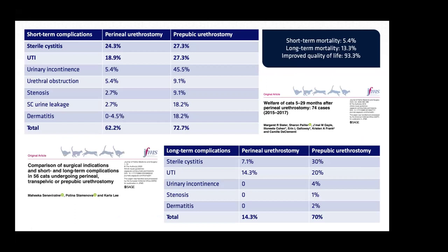And finally, when you see which one is better, perineal urethrostomy or prepubic urethrostomy, when you look at the studies, obviously the kinds of surgery are different and it's predictable that perineal urethrostomy is better than prepubic urethrostomy, in my experience also. So it's important to know the side effects of perineal urethrostomy. You can observe UTI or recurrent UTI in almost 19% of cats.